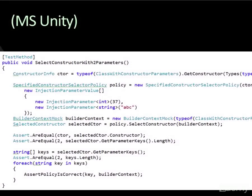Okay, is this a good name or not? Not a good name. Why? What's missing? The unit of work. The unit of work is missing? Well, the unit of work in this case is actually select constructor. So it's not missing. Okay, what's in there? Select constructor. Behavior. The expected behavior is missing. But we do have the scenario with two parameters.